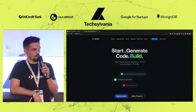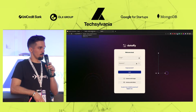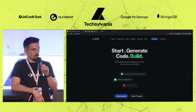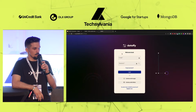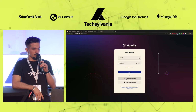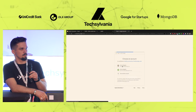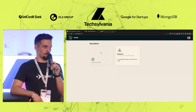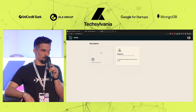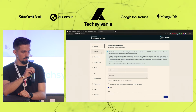From here, we can look over the website if you want, and then click on the Create Project button. We'll have a QR code at the end that you can scan to find the website. After we get to the Datafy application, we can log in with Google, for example. And we are taken to the Datafy application. Here, we already have a project that we created beforehand, but for this demo, we are going to create a new project.